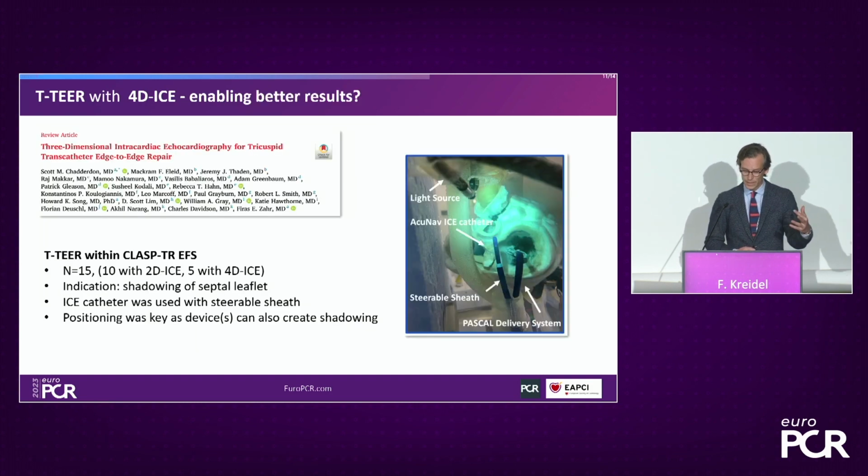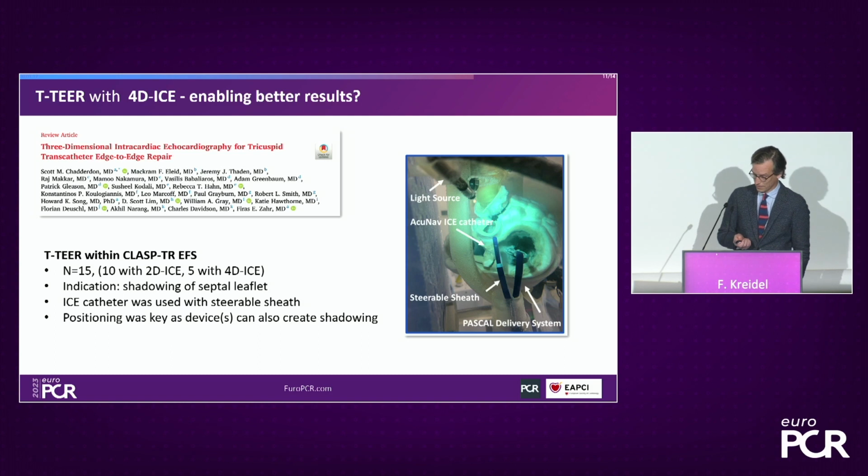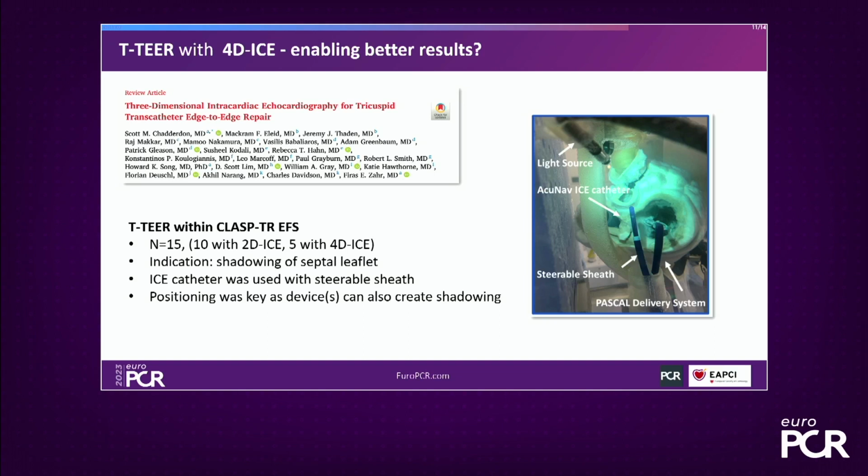And for tricuspid TEER, things go in a similar direction. This is data taken from a recent publication that collected the number of patients that ICE was used in the early CLASP TR feasibility study. And the indication was shadowing, just like Nina said. And interestingly, the ICE catheter, this is taken from a bench model, wasn't too easy to position, but with using a steerable catheter, they did very well, and all these cases also had great technical success.